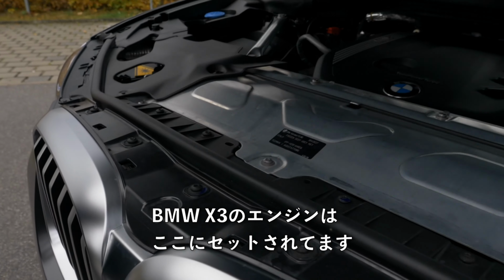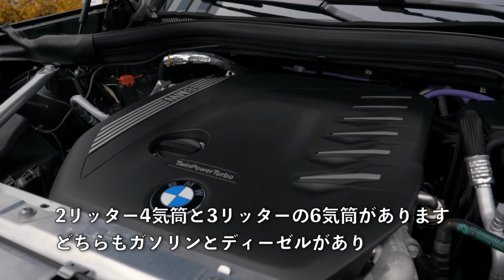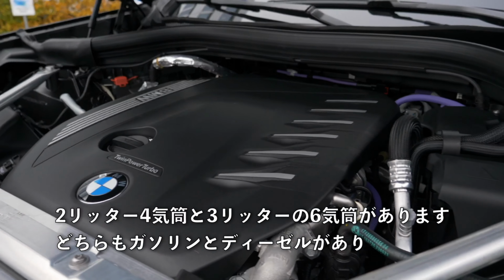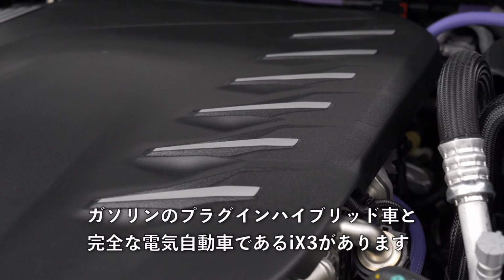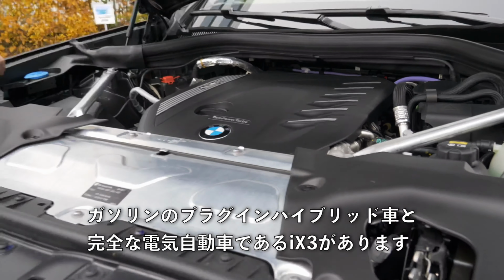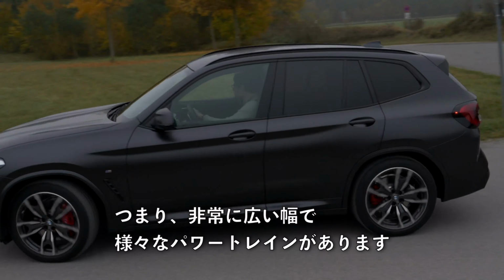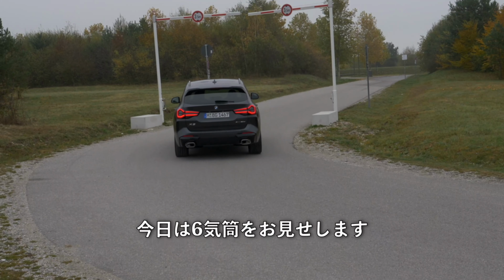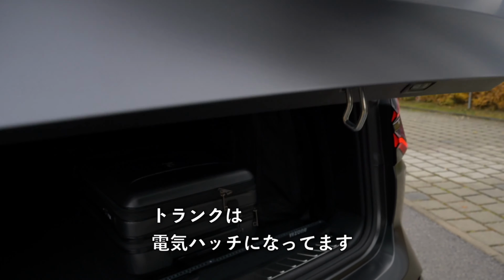As for engines, you have a set of engines here in the BMW X3. So you have 2-liter 4-cylinders and 3-liter 6-cylinders, both on petrol and diesel side. You have a petrol plug-in hybrid, and then also the full electric iX3. So basically a very wide range of different powertrains. Today, 6-cylinder time. Trunk space, here electric hatch.